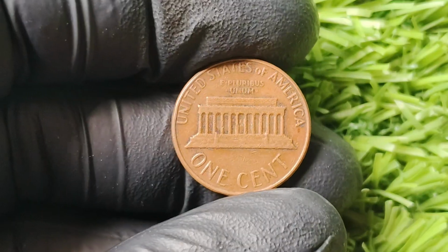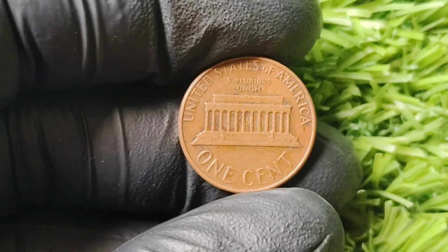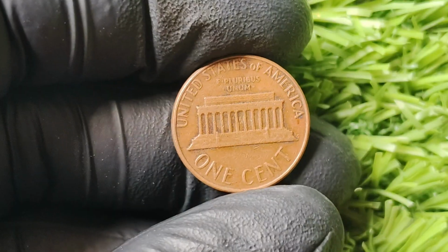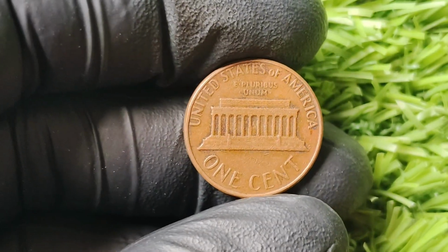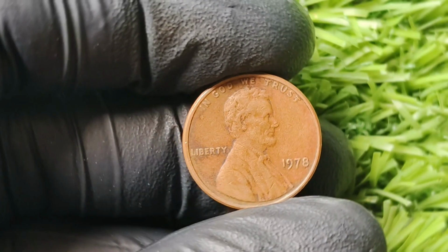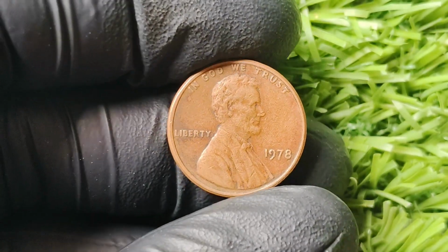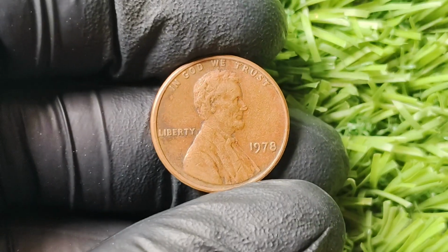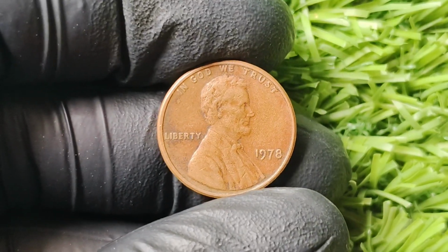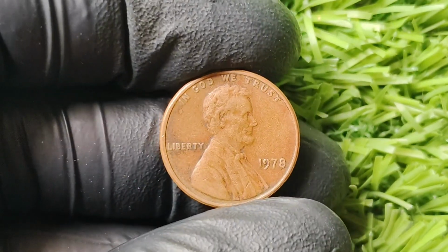Alright, let's start with the basics. Most pennies you see from the late 70s have a mint mark, usually a D for Denver or a P for Philadelphia. But the 1978 No Mint Mark penny? It's different. It's one of those rare cases where the mint mark is missing, making it a super rare find. That's right, no mint mark. Not because it's defective or messed up, it's just a unique variation that collectors go crazy over.